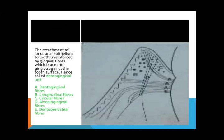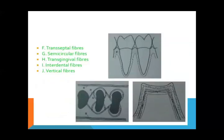The attachment of the junctional epithelium to the tooth is reinforced by gingival fibers, which brace the gingiva against the tooth surface, hence called the dentogingival unit. The fibers are dentogingival fibers, longitudinal fibers, circular fibers, alveologingival fibers, dentoperiosteal fibers, transseptal fibers, semicircular fibers, transgingival fibers, interdental fibers, and vertical fibers.